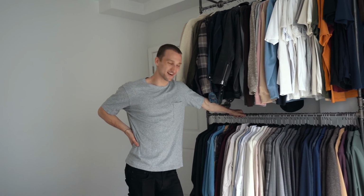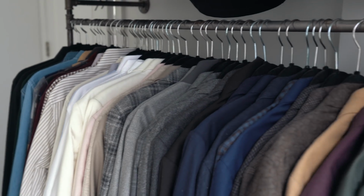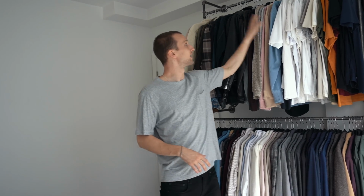Then, as in so many of the apartments that I've lived in over the past 5 years, we did black steel piping for the closet because I have a lot of clothes and they need to go somewhere. So we got suit jackets and suits down here, shirts up here, light jackets here, and then some hoodies, sweatshirts, and t-shirts here.